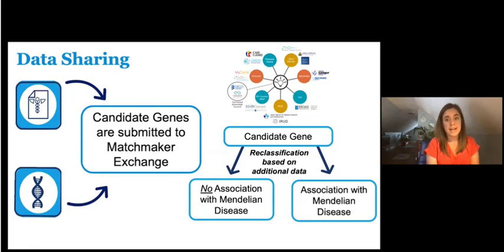Candidate genes that we identify on participant reports are submitted to Matchmaker Exchange, which is a data network that's really working to enable matching with other healthcare providers and labs who are exploring gene-disease relationships. Our hope is that by sharing information here, we can contribute to moving these candidate genes into a more definitive category of having a disease association or not being associated with Mendelian disease.